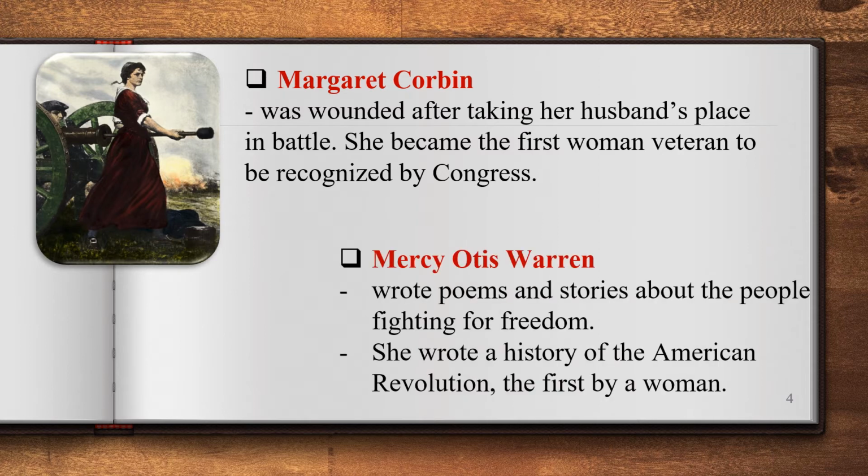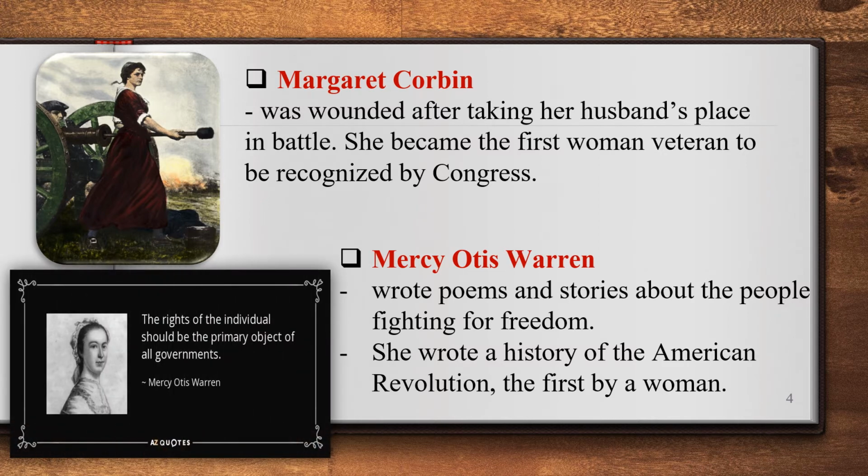And what about Mercy Otis Warren? Other women, class, used their talents to support the patriot cause, like Mercy Otis Warren. She wrote poems and stories about people fighting for freedom. And then later, she wrote a history of the American Revolution, which was the first by a woman.